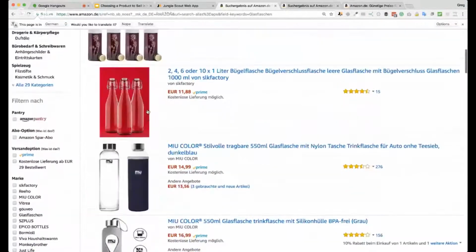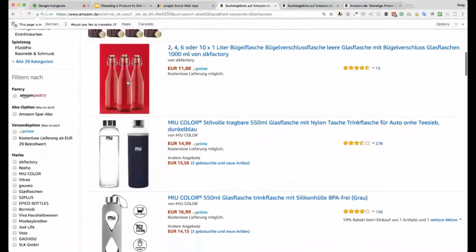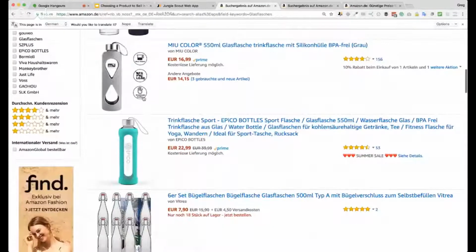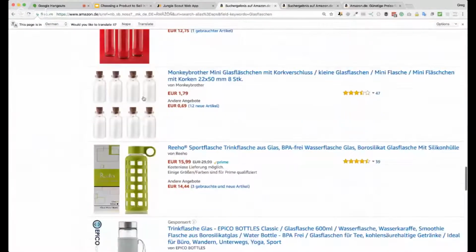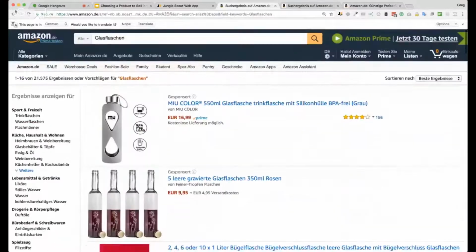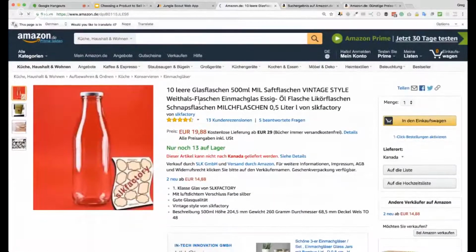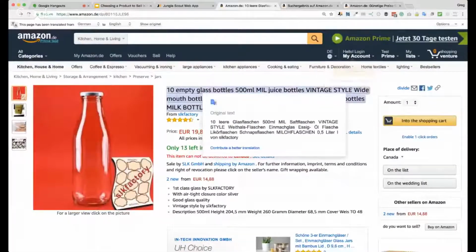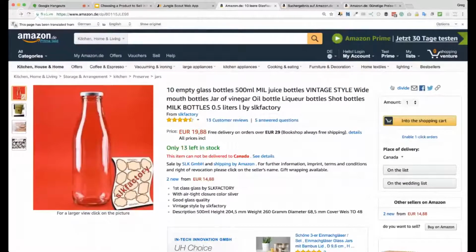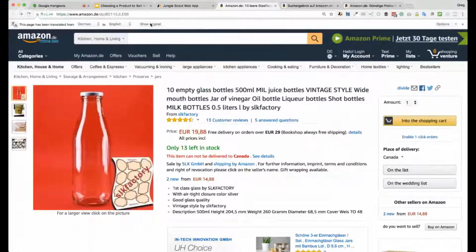So kind of relevant, maybe as relevant as we're going to get. It looks like these are glass bottles, but there's different kinds here. So let me go back and try to choose one. Let's see if we can get a little bit more specific. This isn't just a glass bottle, but it's also kind of wide mouth. So maybe we'll try that one.